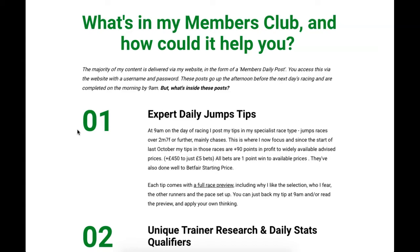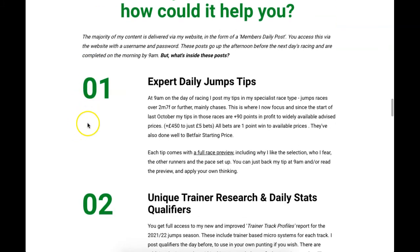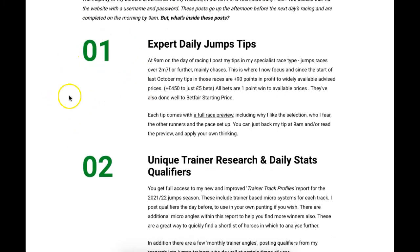and with the Racing to Profit community, which I'll touch on briefly also, a place for racing fans where we can chat, comment, share ideas and everything else, and hopefully in time all become better horse racing punters as well, if we so wish. So this is a place for the racing enthusiasts, and I wanted to flick through as quickly as I can what's in your members club, and just bring to life some of these points.